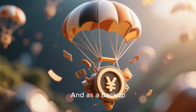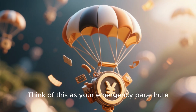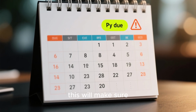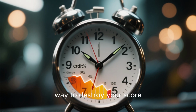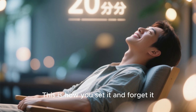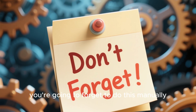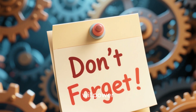And as a backup, turn on automatic minimum payment for your actual due date. Think of this as your emergency parachute. If for some crazy reason your first autopay fails, this will make sure you never miss a payment. A late payment is the fastest way to destroy your score, and we are never letting that happen. This is how you set it and forget it, and get a perfect score with 0 stress. Let's be real. You're going to forget to do this manually. We all do. Automation is infinitely better than willpower.